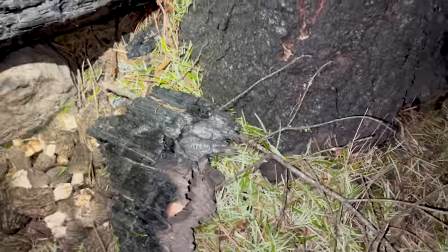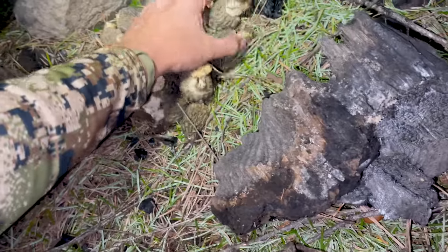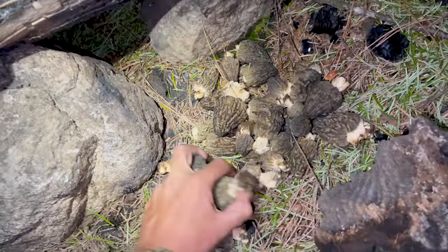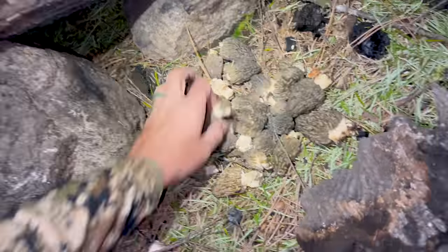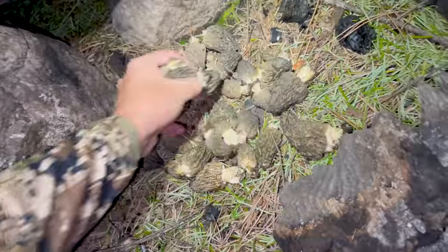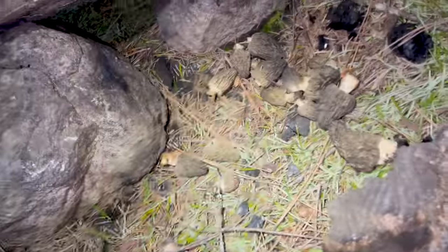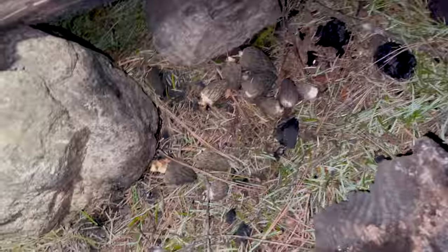It's 11:15 p.m. Just made it back to my stash. Unfortunately, no bear nuggets to go along with it, but maybe tomorrow. We got two more days on the hunt.